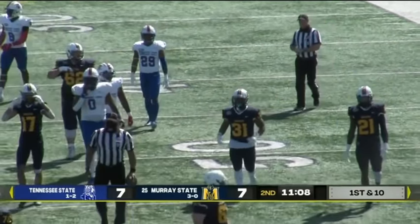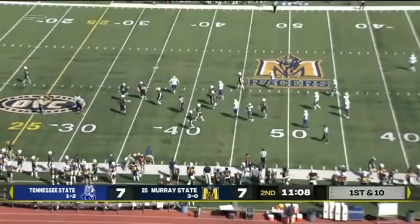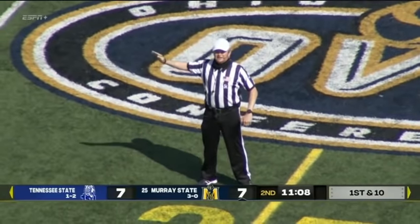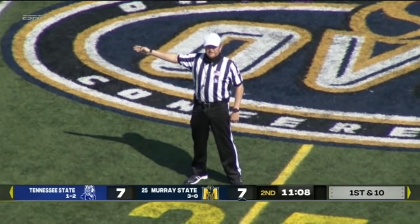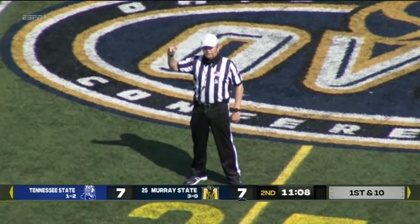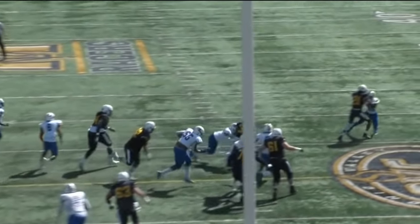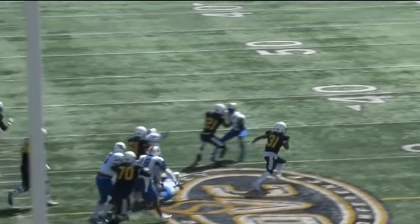Likely he's bringing this one back. I would think so, Neil. It was thrown by the back judge. Holding. Offense. Number 21. 10-yard penalty. Still first down. So the Racers enjoy some prosperity with the first down via the penalty and then have a first down wiped out with a penalty of their own.